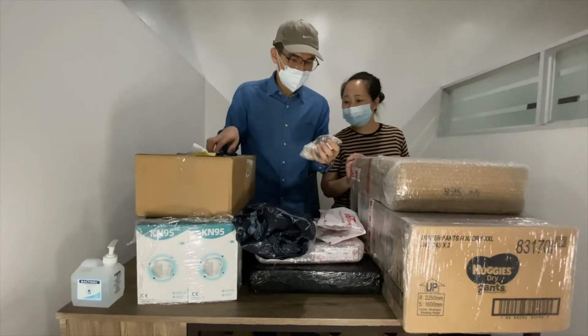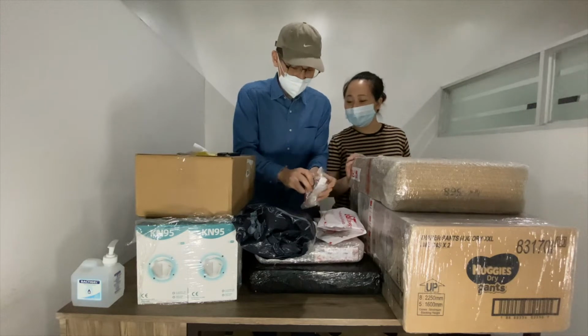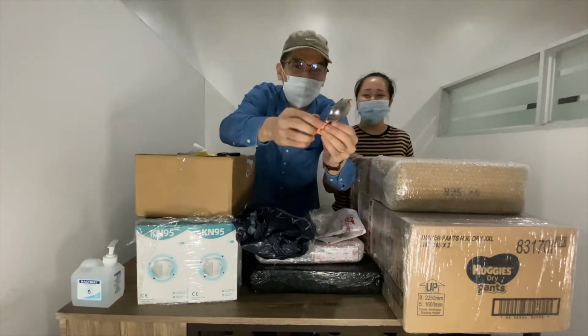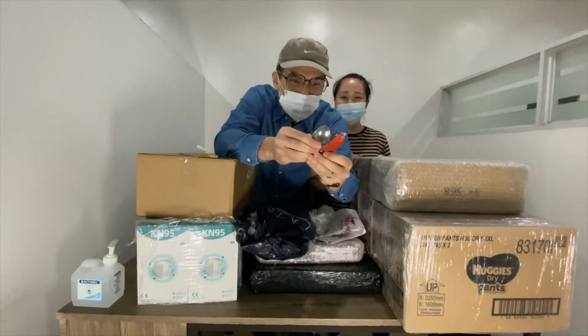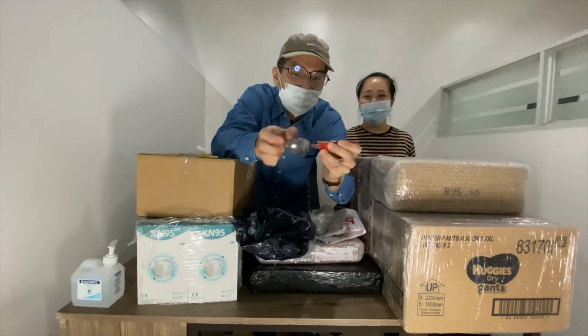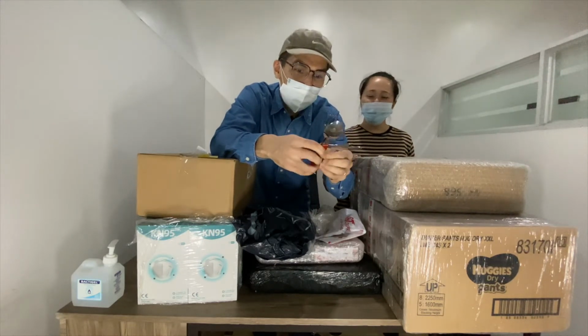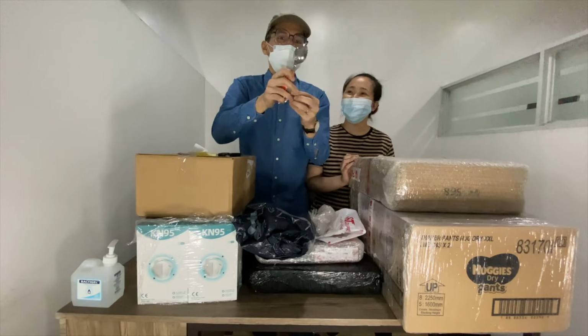I think it's a Swiss knife ba yun? Swiss knife na may kutsara. Look! Thank you, Jet! May knife, may can opener. Paano mo magagamit? Hindi, isa-isa lang.